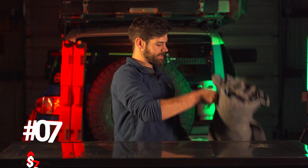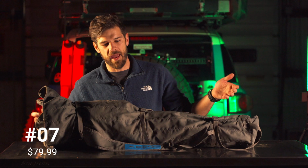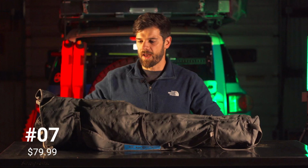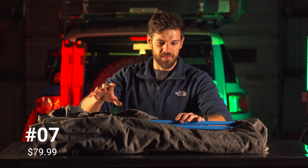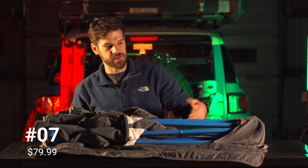Okay, so next up on the list is the Kelty Deluxe Reclining Chair. Now, it's one of those things with camping, most people will go out and get themselves a cheap chair every single year, and at some point that chair is going to rip through, it's going to break on you, and it's going to be destroyed. And for the rest of the trip, you're going to be without a chair. And eventually you'll get tired of that. And so when you get something like this, which obviously I'm sure you're noticing right now, it doesn't even open the same as the other ones do.